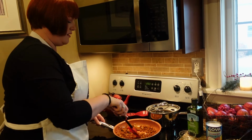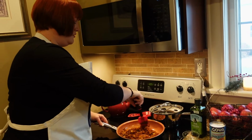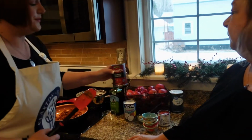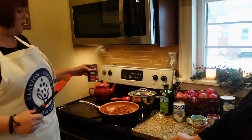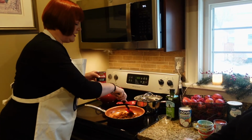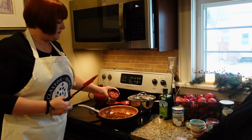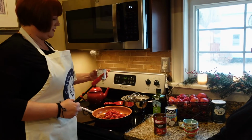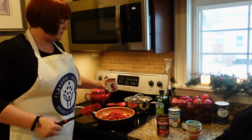Okay, and then we are going to start adding our tomato products. So I'm using fire roasted. Again, not a traditional choice, but because we're cutting out some fats, it adds just another depth of flavor. And a little wee can of tomato sauce.